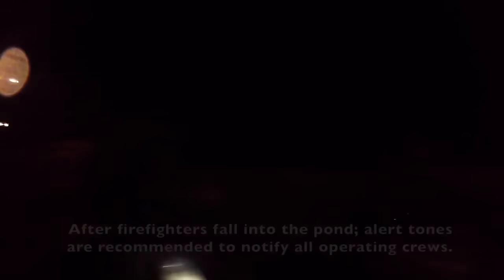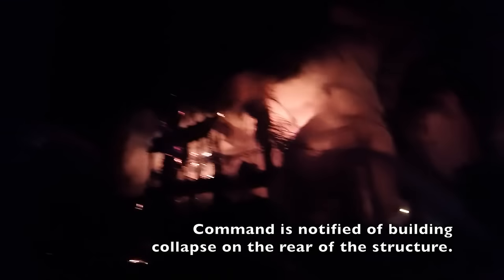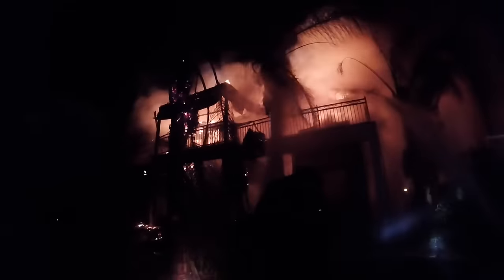We can set up some alert tones. There's a small pond in the backyard on the BC corner. We might want to alert crews operating if there's a hazard back here. Command copies. Break. Control 2, Command, can you set the alert tones? We've got a pond in the backyard on the BC corner. All units be aware. Command, we do have some building collapse in the Charlie side of the structure. 10-4, building collapse in the Charlie side of the structure.